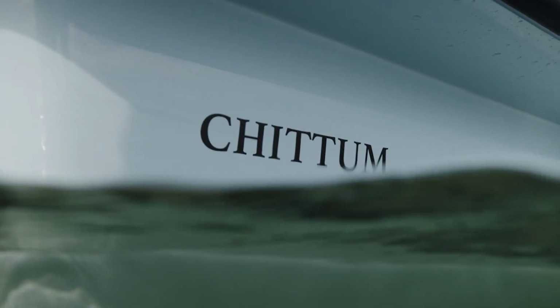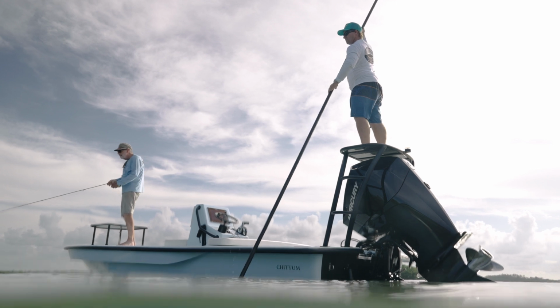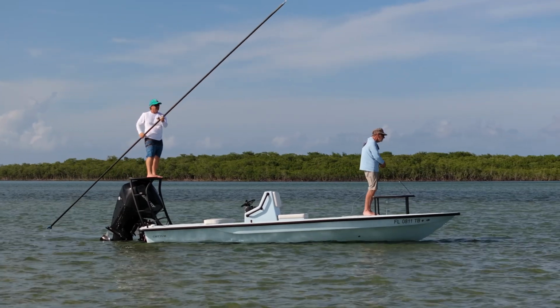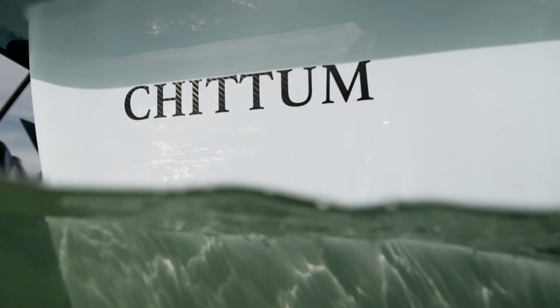They're extremely lightweight. Our 18-foot skiff weighs about 450 pounds. One of the big things here is keeping the boats light. Having the light boat complements the design. We do everything we can to keep these boats light, and we go to great lengths doing so.